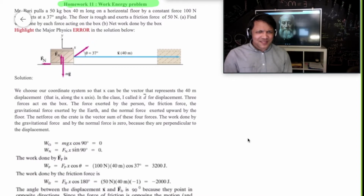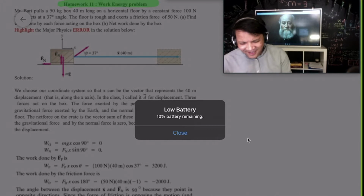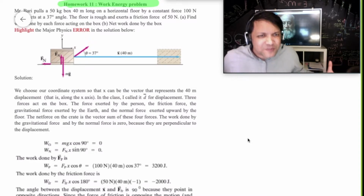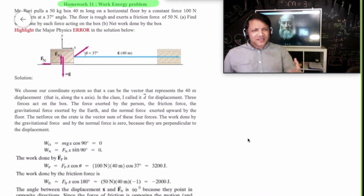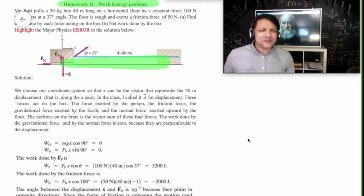How can you transfer the energy? By force. By force, how much energy did Mr. Barry transfer to this object? The object moved 40 meters. Mr. Barry transferred about 1200 joule. From where? From his body to the box. So the box moved how much? The box moved 40 meters.